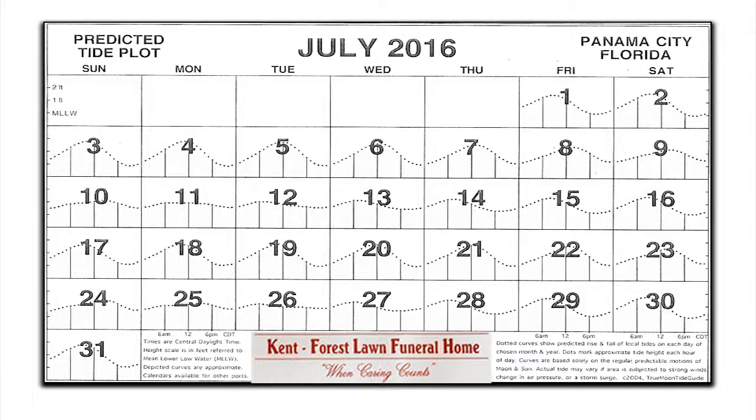Tide chart brought to us by Kent Forest Lawn Funeral Home and Cemetery. We're looking at some really nice tides. I was checking out last night. High tide at 10 o'clock this morning, 10:08, a low tide at 6:28 this afternoon, but really strong tides this week and really good movement.